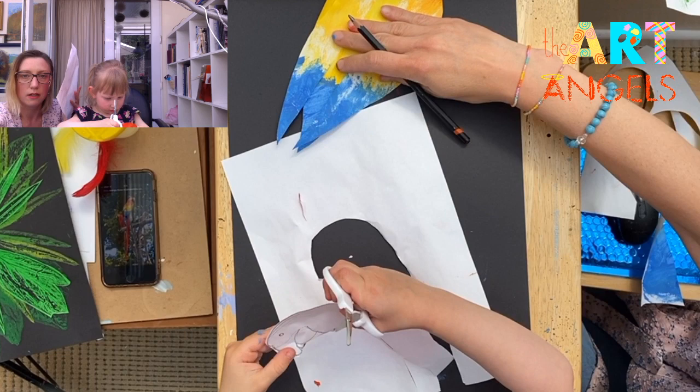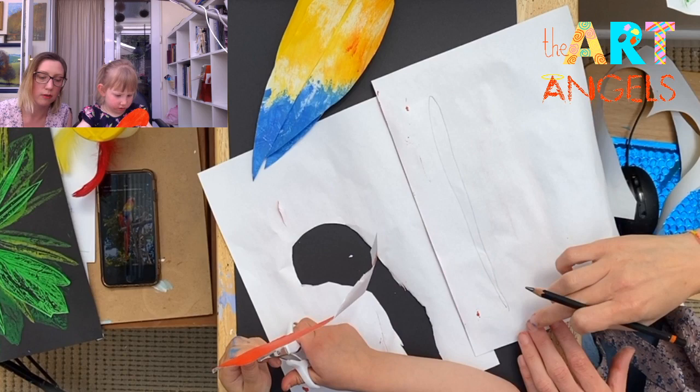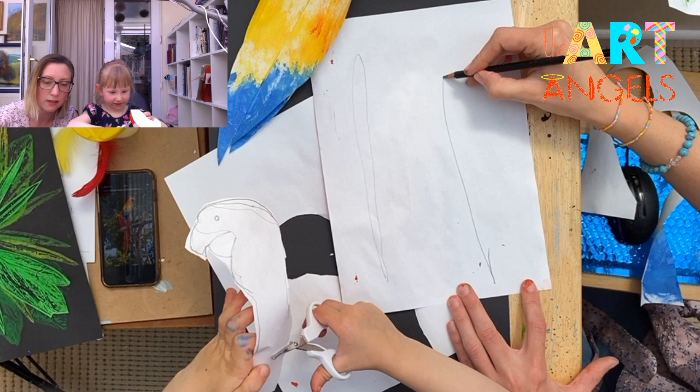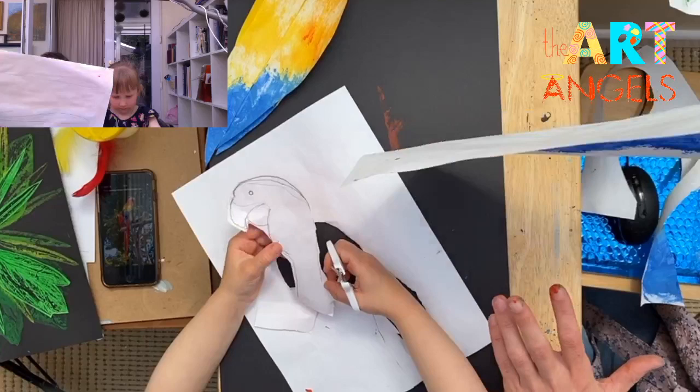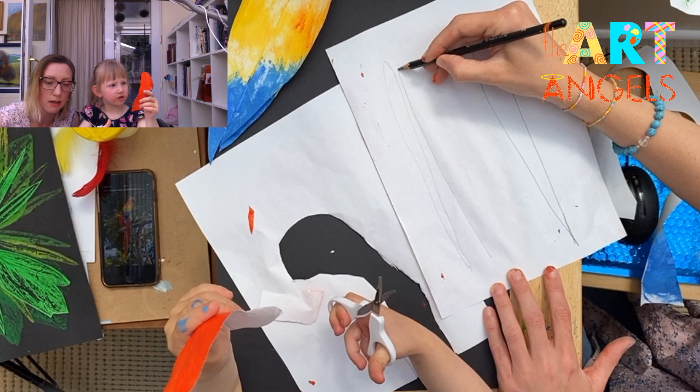Tail is very long, so I will literally use the whole length of this paper to draw these very long carrots. They don't look like carrots anymore actually because they're very long. Look. Wow, wonderful! Thank you, Sophia. We are ready to assemble, almost. So, you see, if I turn it around, I have one tail, one feather blue, one red, and let's have another. It's a parrot! Red. It's a parrot, yes.